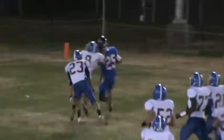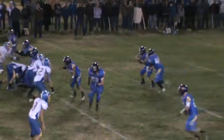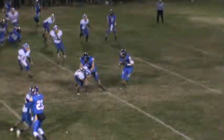Hand off to Brian Berg. Nice hole on the right side. Has some running room. Heading to the end zone. And to the right. Eddie Rangel in the backfield. Pass to Brian Berg. Cut to the left.